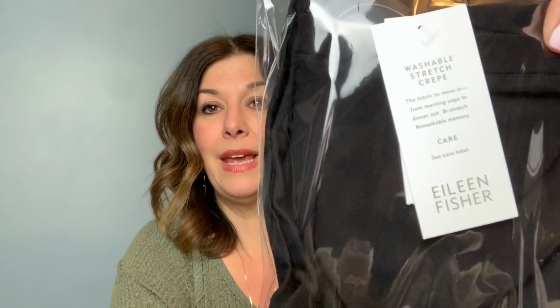I was really excited about these. I can't show them, although there's really nothing special to look at. I did find some stock photos, but I found these Eileen Fisher pants. These are a size medium. They are the washable straight crepe pants. So the inseam is like 32 inches, slightly on the longer side. Gorgeous, just to pull on, stretchy, comfortable, flattering. They seem like a staple piece.